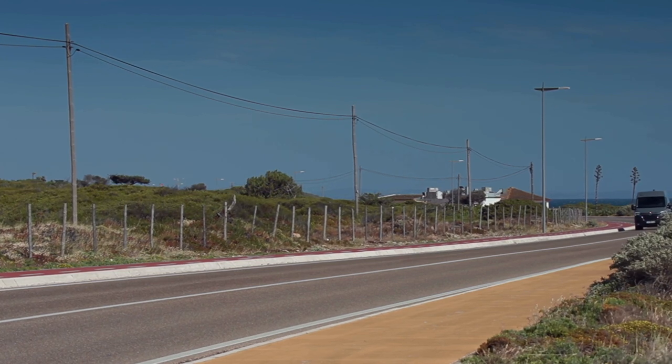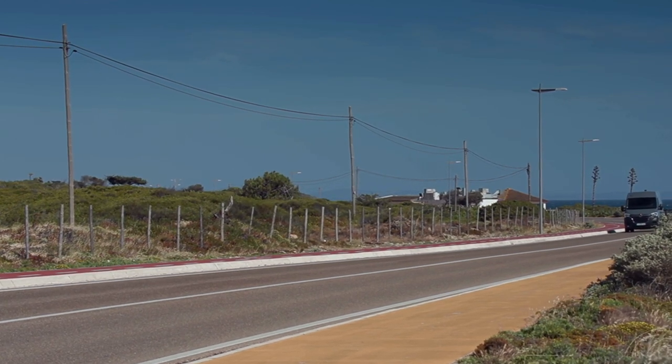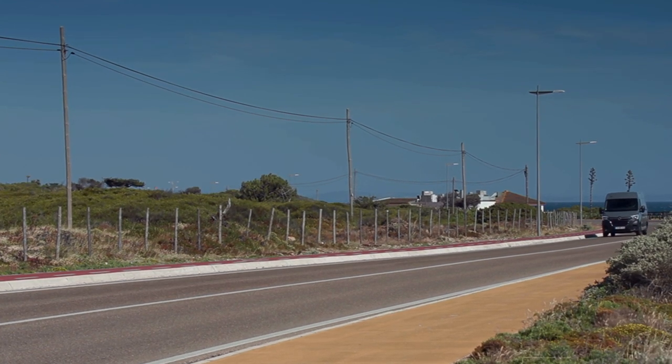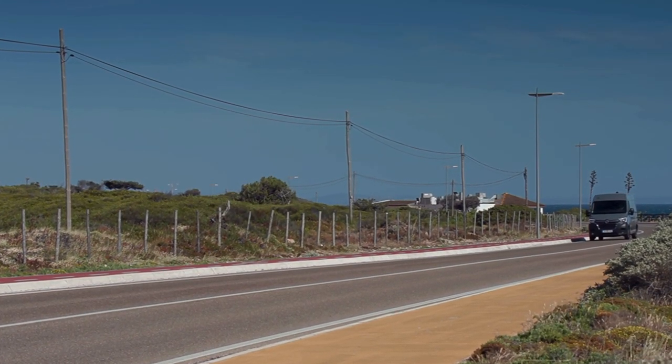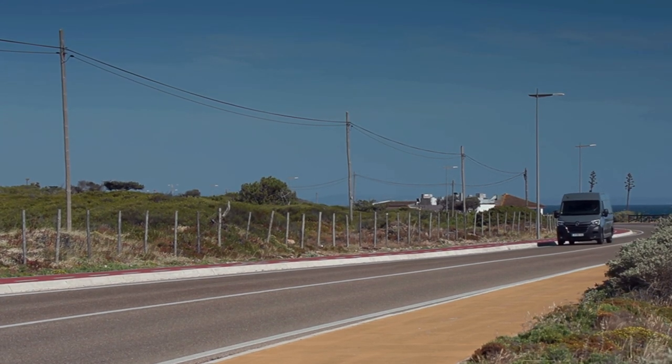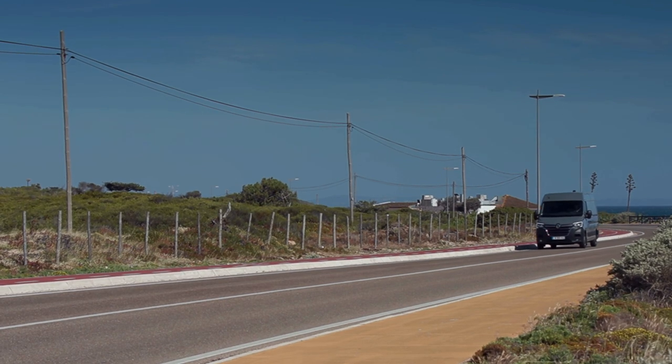Revised in 2010, this latest version was updated in 2019 with a more upright grille with a higher bonnet line, while the headlights now include the new C-shape identity that appears across the Renault range. The bumpers were also modified to make them more robust.